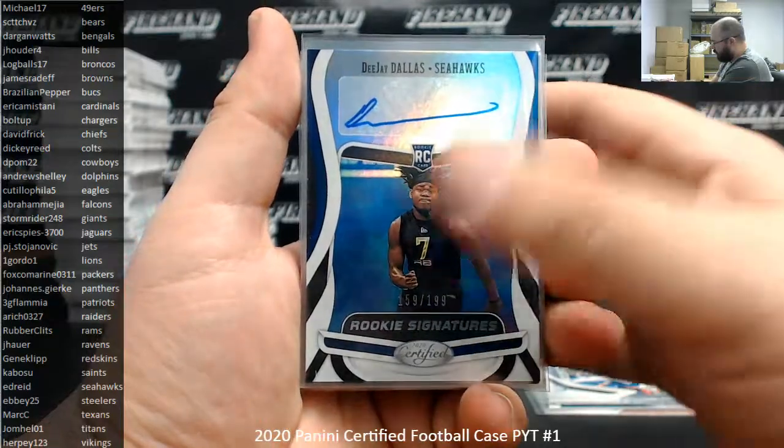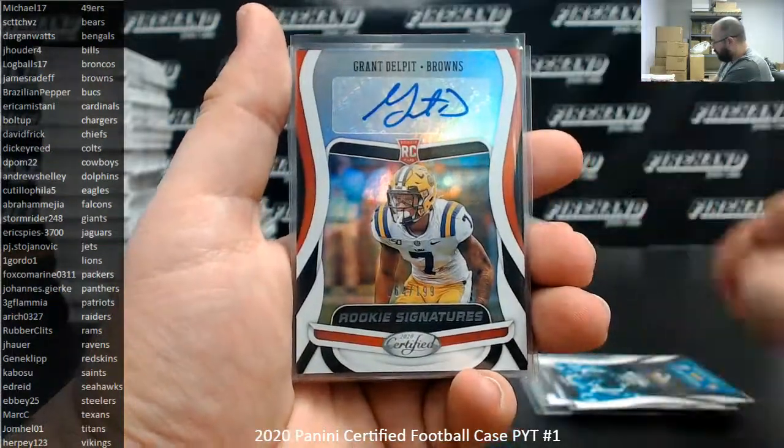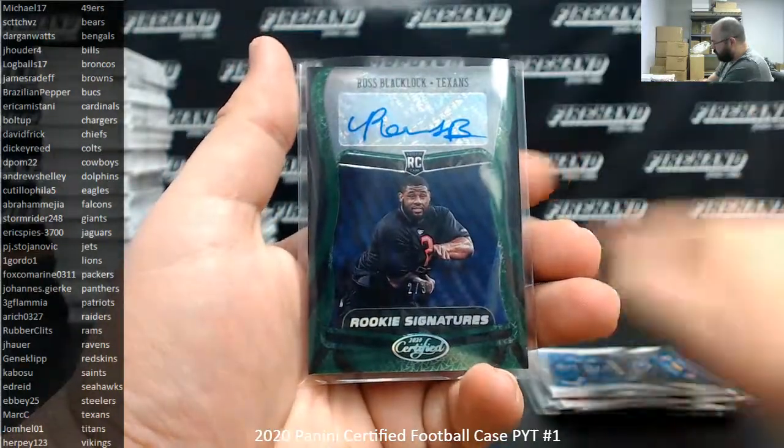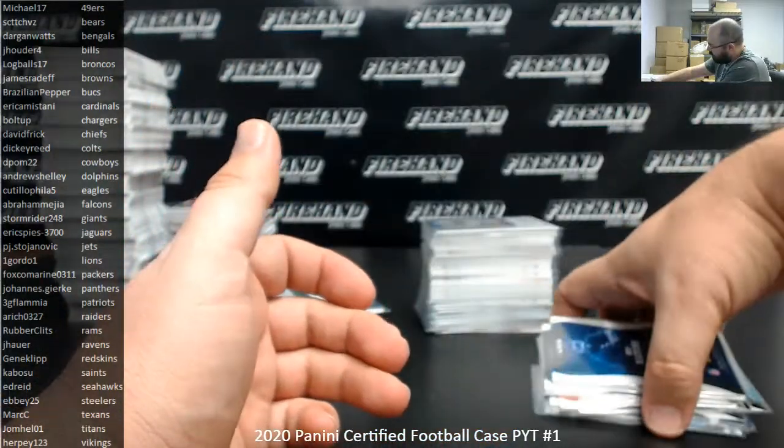Rookie signatures to 199, DJ Dallas, Khalevin Chasen, Grant Delpit. Red etch to 25, Cole McDonald. Green etch to 3, Ross Blacklock.